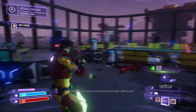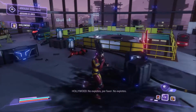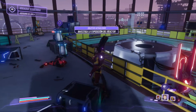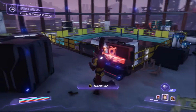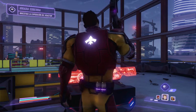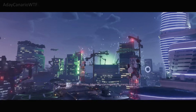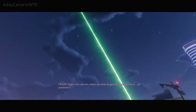I think that just about does it. What now? Let's have a look at that control unit. Please don't explode. Please don't explode. Friday, check this out! We've got a ton of data here. Nice work, Gremlin. Agents, based on my calculations, they must be routing the power to the planetarium.